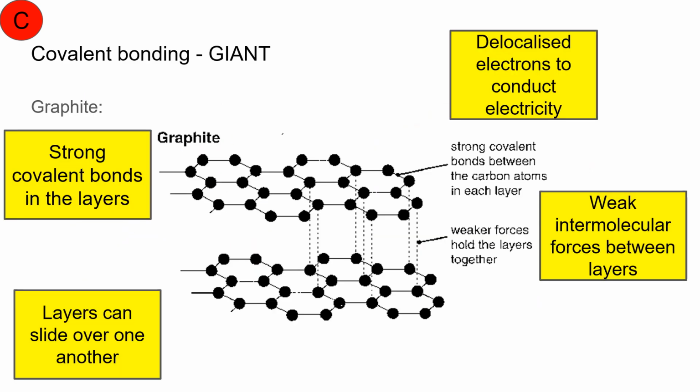An example of a giant covalent structure is graphite. Graphite conducts electricity because each carbon atom has attached 3 other carbon atoms, which means that each carbon has 1 delocalized electron to carry the charge through the layered structure.